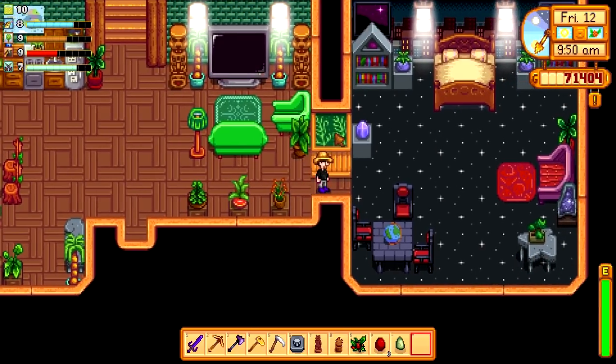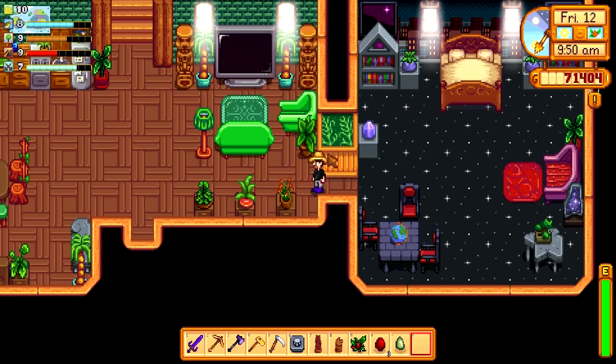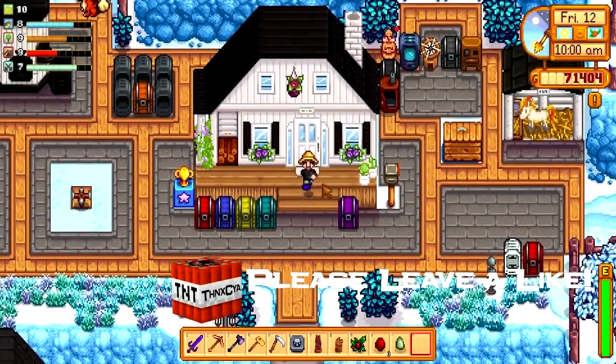Oh yeah, this is interesting. You see this? This looks like a picture, right? It's not. It's a wallpaper slot, but because of the way the game works, you can add any piece of wallpaper and it kind of looks like a picture. So I've just gone with some green stuff because I thought that was kind of cool. So that's what I've done so far.